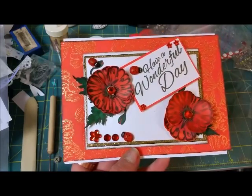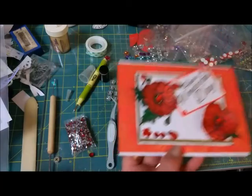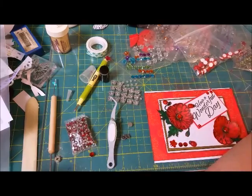Wow, such a pretty card. I love this one. One of my favorite cards I've ever made. I love it. I think it's so cute.